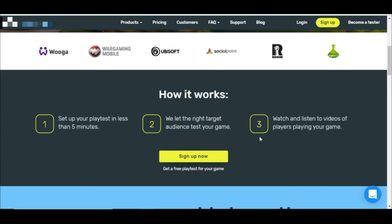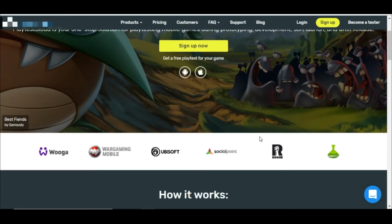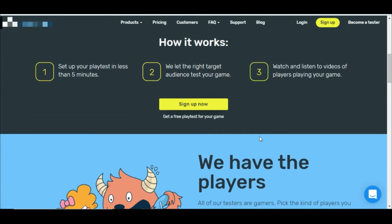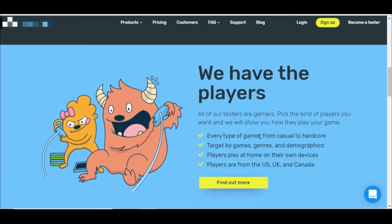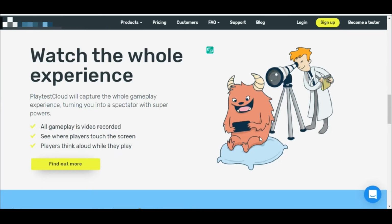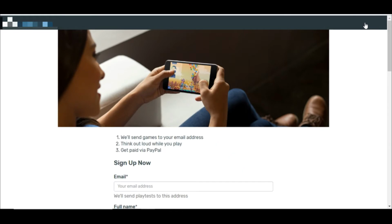Set up your Playtest account, guys, and they let the target audience test your game. This page is for the companies, because the companies pay you to play their games, because companies want to test the games for any bugs or anything stuck in the game, stuff like that. If you play this, you can get paid. If you want to get paid, go to the right corner and click Become a Tester, guys. It will automatically take you to the sign up page so you can get paid.